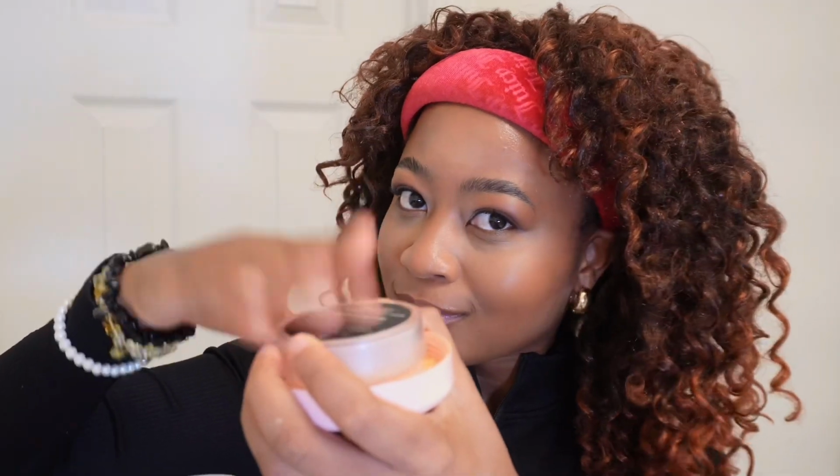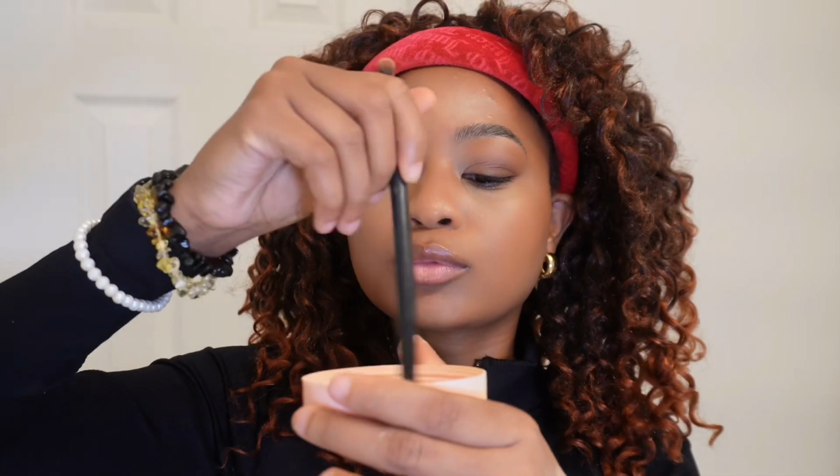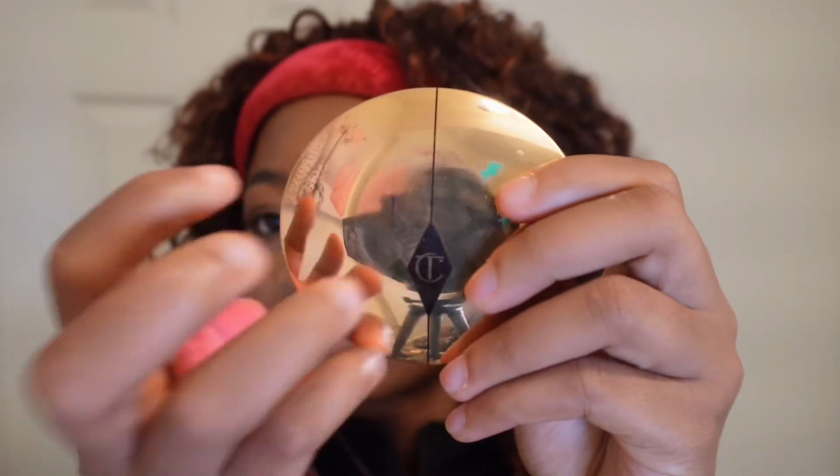When I purchased my One Size powder, they did not have the peach one yet, so I am aware that there's a peach one. However, I want to finish what I have first. Pick up the powder with a powder puff, dab up the excess on your hand, and go ahead and set that concealer.